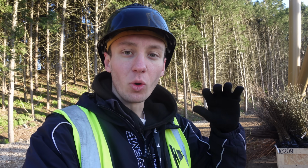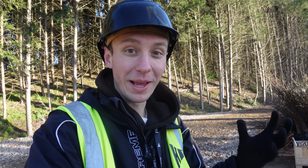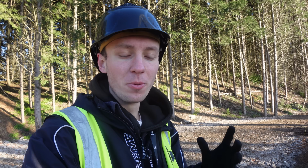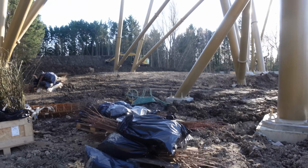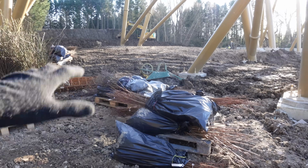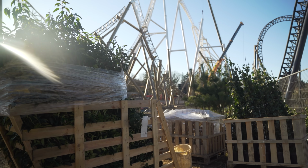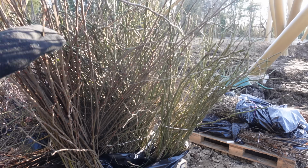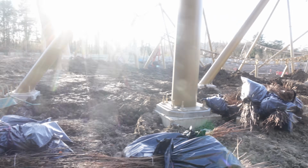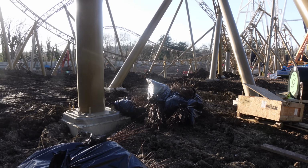So as well as all of the groundwork preparations that are starting to take place on site, ready to make this ride presentable for when it opens, just behind me, we've had some landscaping deliveries in the form of some plants and foliage. We've got some down here, and then there's also a load more back towards the site offices. So it won't be long before these plants and stuff are put into place, and it will turn this muddy construction site into a beautiful, well-landscaped roller coaster.